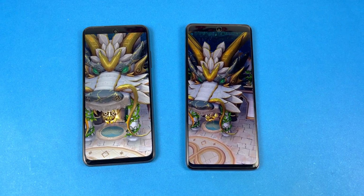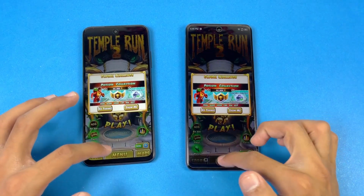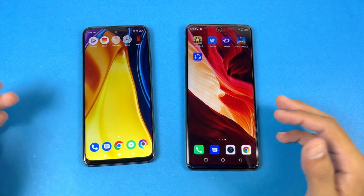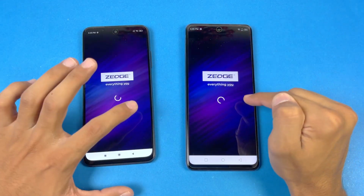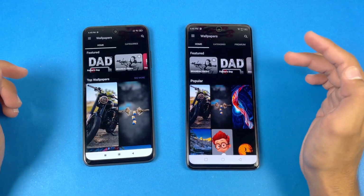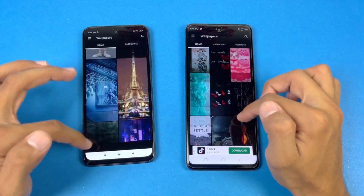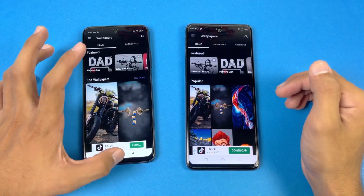And guys, you can see that the Dimensity 700 is faster compared to the MediaTek Helio G95 in heavy stuff only. Zedge, and that is faster on the Infinix Note 10 Pro, so you can see that. Now let's see the scrolling, really smooth on both phones, again 90Hz refresh rate.